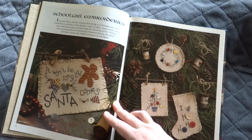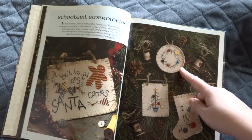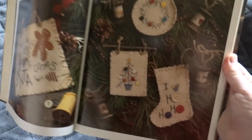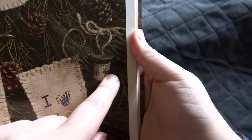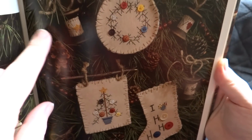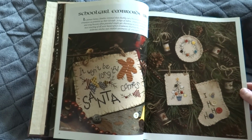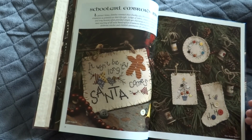How cute is that? So it won't be long till Santa comes, and a wreath and a tree. I love ho ho ho. And then if you look at these little spools, they have tiny bits of cross stitch wrapped around them. That is so cute. There's one there, down there. Wow, that's fun. I wonder if I can encourage Audrey to do some of these really little ones. That would be so cool.